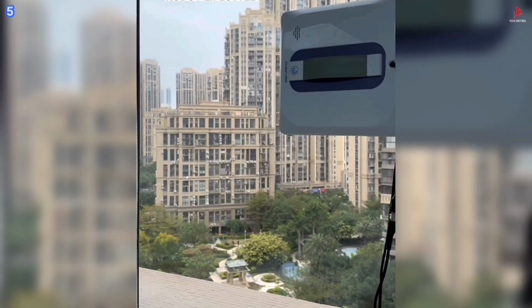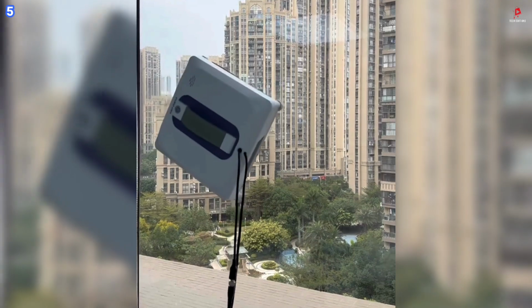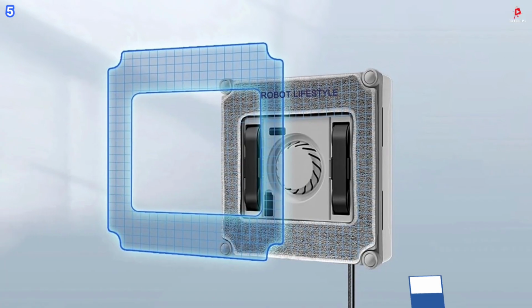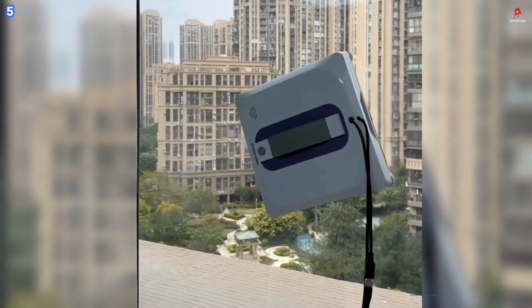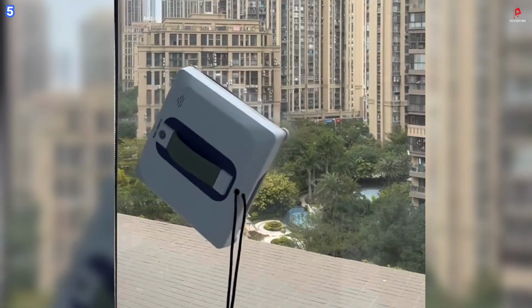One of its key highlights is intelligent path planning. The robot automatically maps the cleaning surface and follows optimized routes to ensure full coverage without missing spots. It offers multiple cleaning patterns, including N route, Z route, and deep cleaning mode, allowing users to select the level of cleaning based on how dirty the surface is.